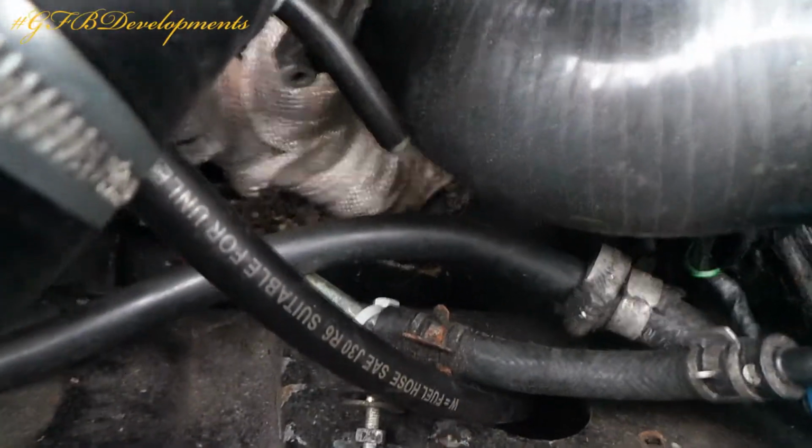If you look down there, all these pipes will be gone. Can't wait. If you see down there, obviously that's where the normal exhaust manifold bolts up to the downpipe, which is a custom downpipe.